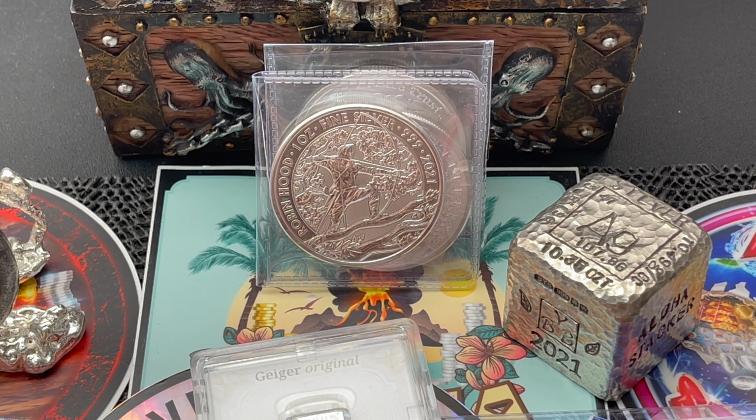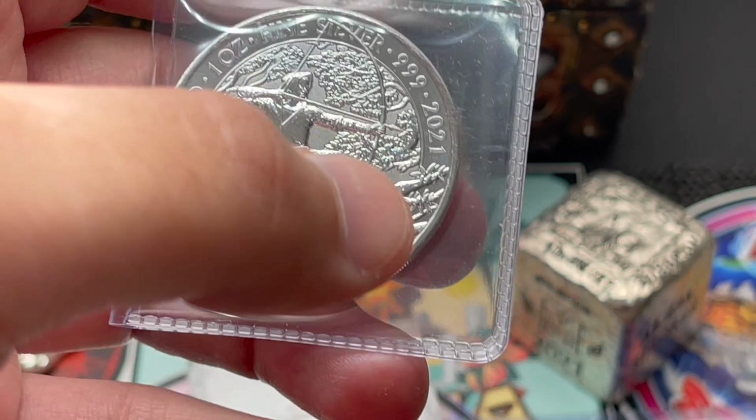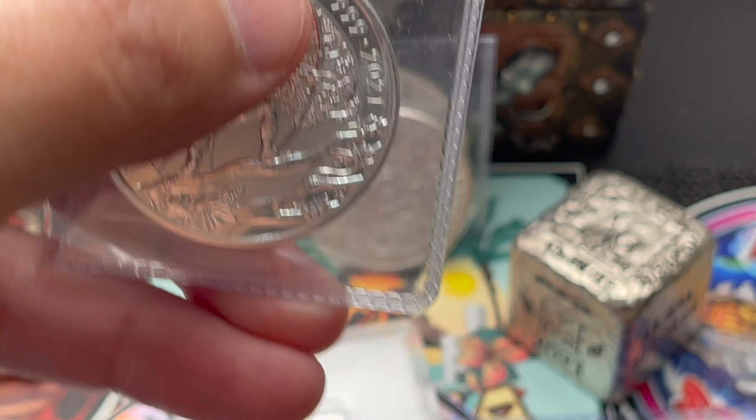The sense of live action that the drawn bowstring produces is quite remarkable. So let's get a quick up close view of that. So you can see Jody Clark right there, and very well designed, beautiful detail, beautiful coin.